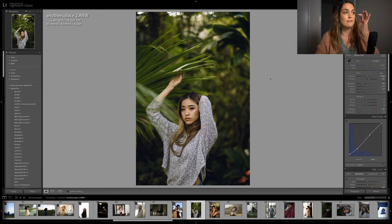By the way, I've renamed all the files to everyone's Instagram username, aside from the extra number at the end. So this photo is by Another Solace on Instagram if you guys want to check all these people out.